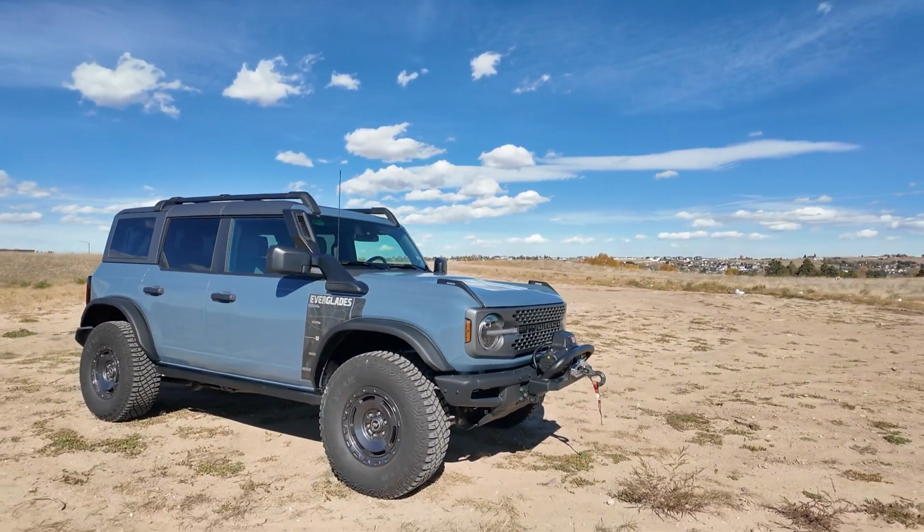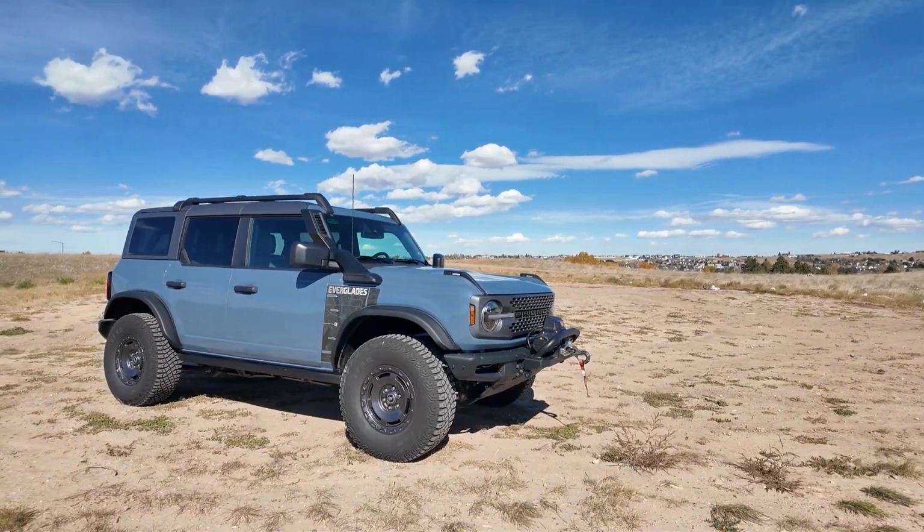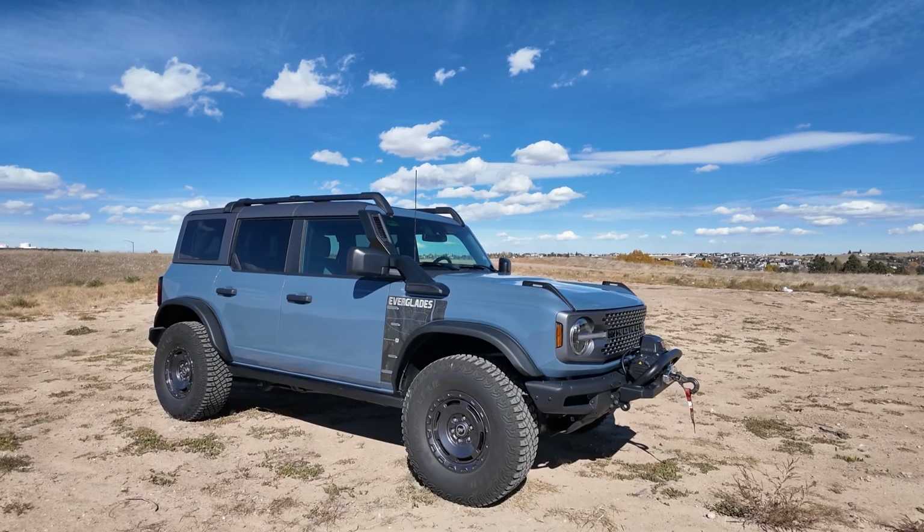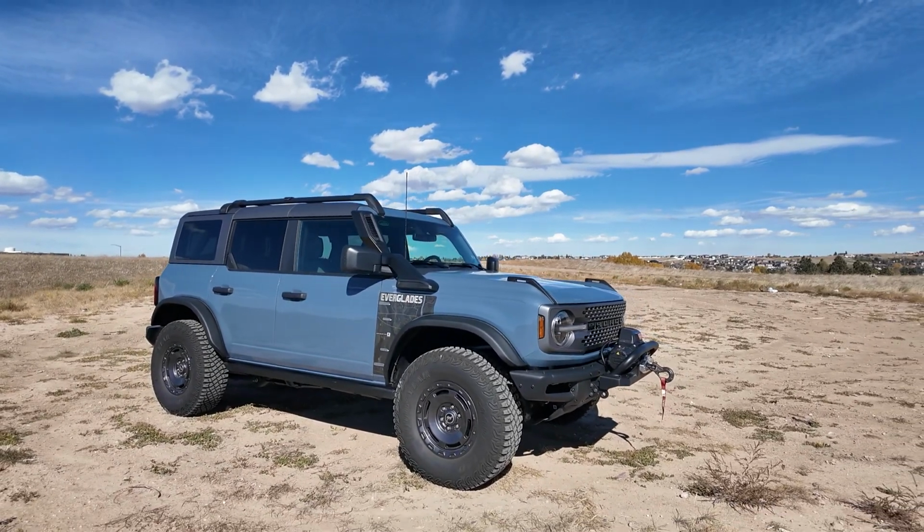If you look at Jeep sales, they're down by like 13,000 units. This Ford Bronco sold 26,000 units in the last quarter. So definitely a big improvement in sales for the Ford Bronco, stealing those sales from Jeep Wrangler.